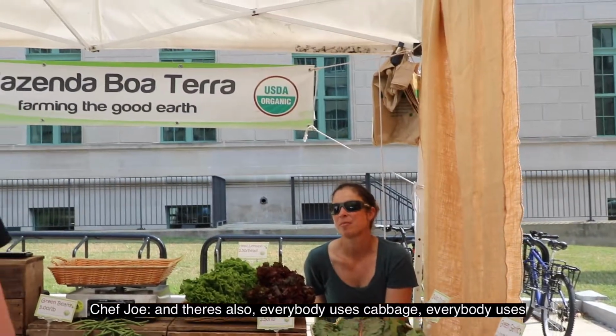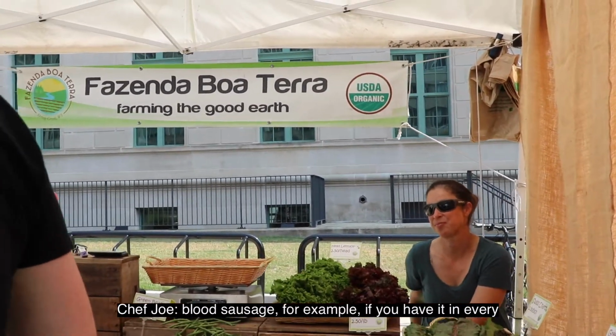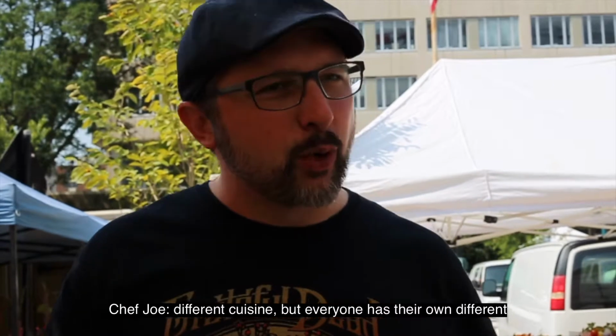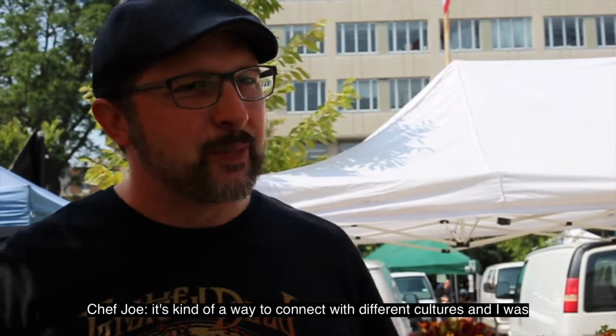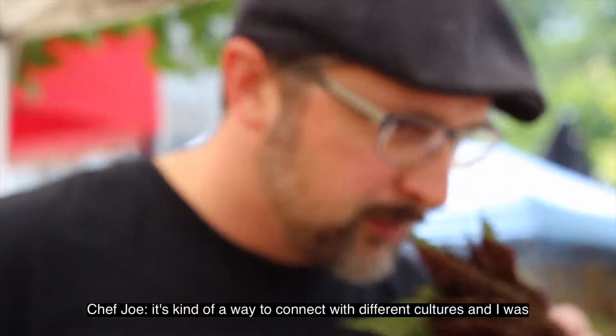Everybody uses blood sausage, for example. You have it in every different cuisine, but everyone has their own different twist to it. But at the same time, it's all very similar. So it's kind of a way to connect with different cultures.